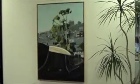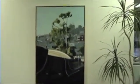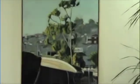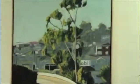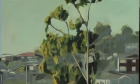This painting is called On Ramp. It's an oil on canvas. I was always fascinated by that curve, the time of day, and that little slice of light that's going through that divides the freeway up into little sections.